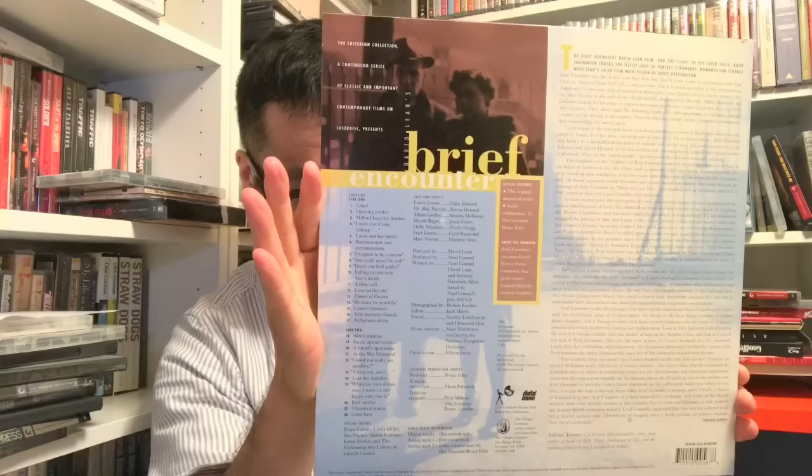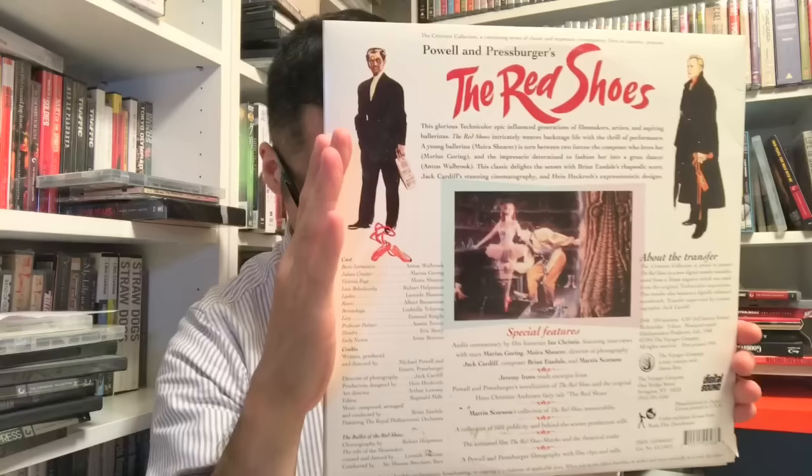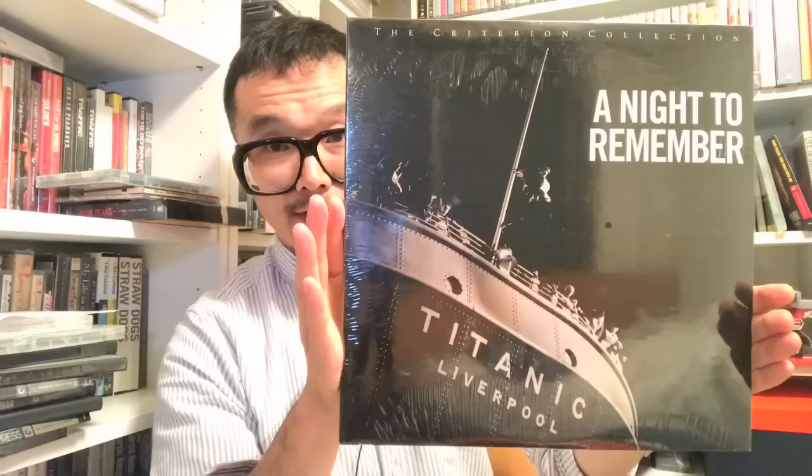248, Brief Encounter. 249, The Red Shoes. 250, A Night to Remember. 251, 252, 253 do not have any titles. So let's skip to number 254, Winter Light.